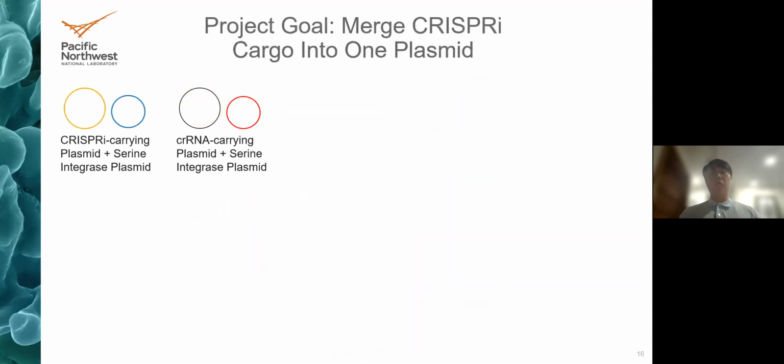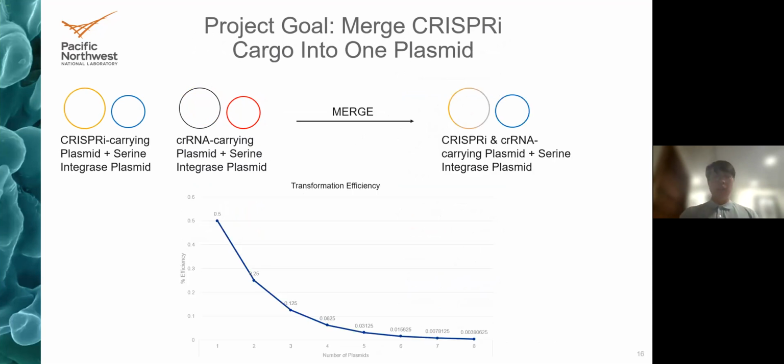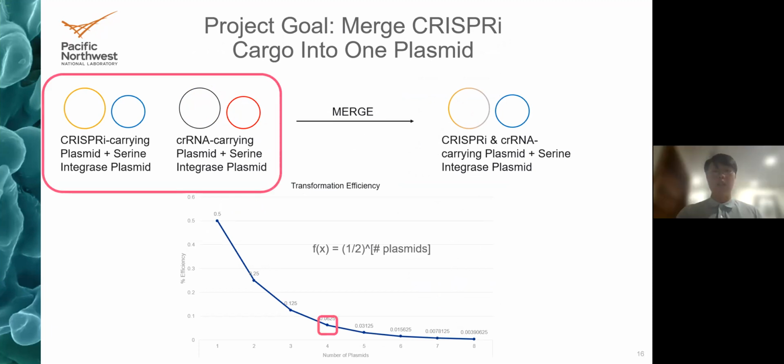So my project goal was to merge the CRISPRi and crRNA plasmids into one. And there's a mathematical reason for this. Let's say the transformation efficiency of uptaking a plasmid in the bacteria could be modeled by an exponential function. In order for CRISPRi to work, it needs both the CRISPRi and the CRISPR RNA. If we take the four sets of plasmids to integrate, it's a low transformation efficiency. But if we're able to halve it, then we can increase it by a lot.